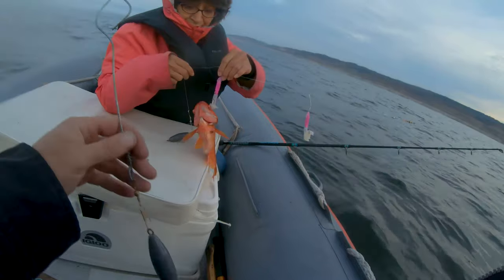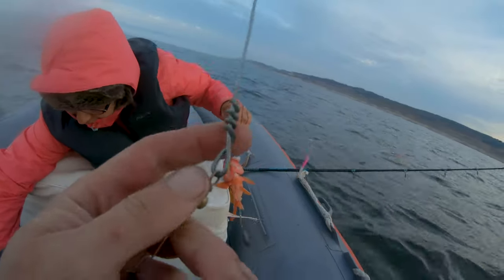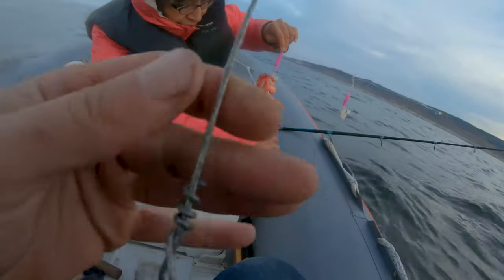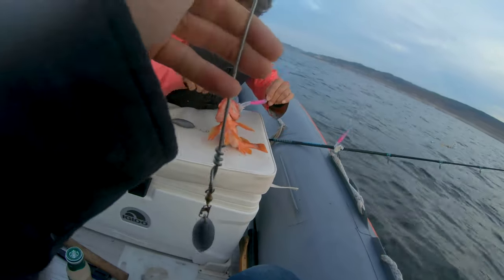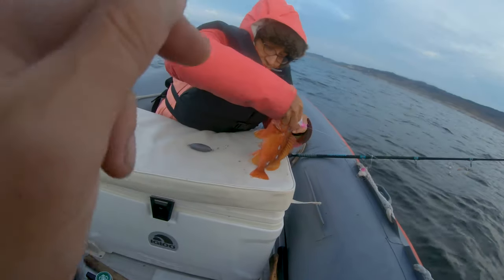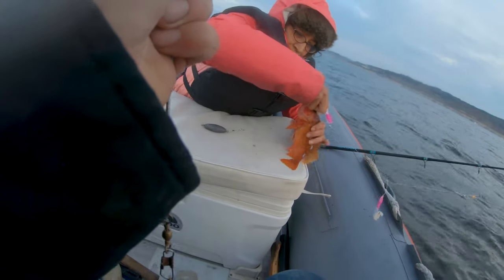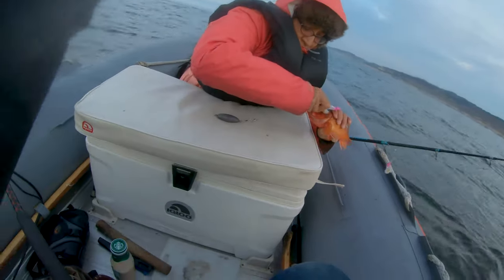Alright, so here's my descending device. It is basically a weight, clip swivel. I made this out of a coat hanger, and just clip them on right here. I filed that down to a little bit of a point, and I put a bend backwards so they don't fall off too easy before they get down.